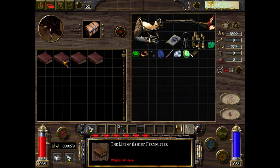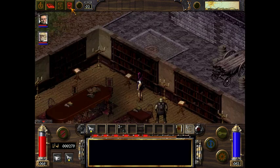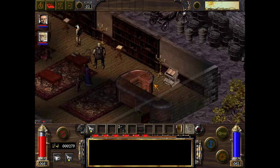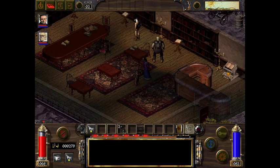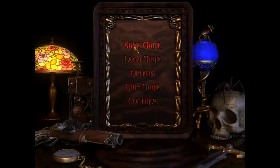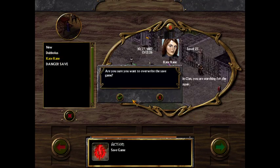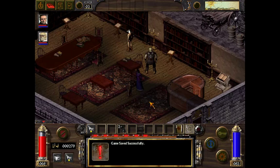Nature of archaeological practices, the life of Ashton Fernwilter, hunters hunted, history of the Isle of Despair. That might be handy. So look, I'll admit, I've never really looked in the library in this game because it's really not for wizards. It's not a wizard thing, you know? And I've never really done tech, so yeah. I gotta check this out.